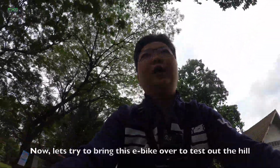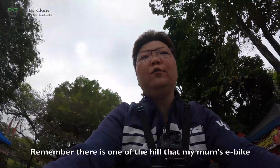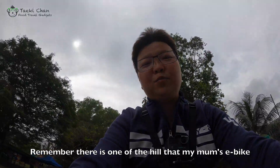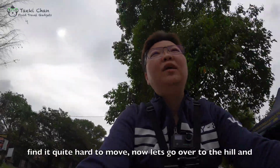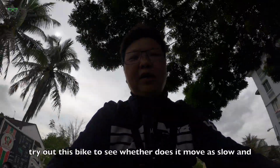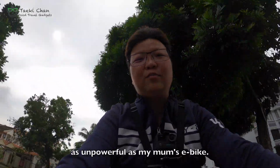Now let's try to bring this bike over to test out the hill. Remember, there's one of the hills that my mom's bike found quite hard to climb. Now let's go over to that hill and try out this bike to see whether it moves as slow and as underpowered as my mom's e-bike.